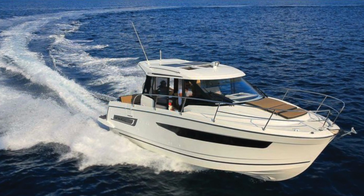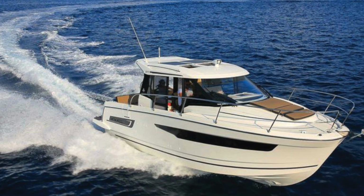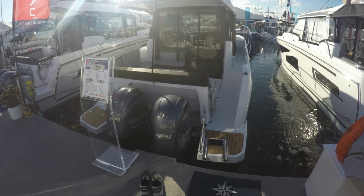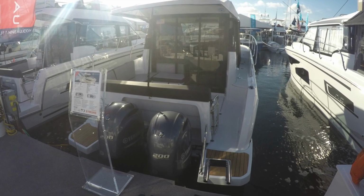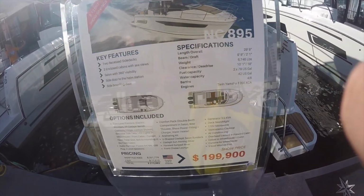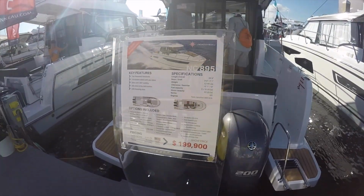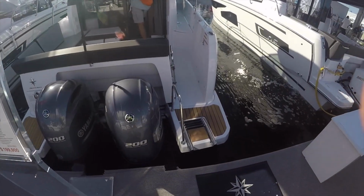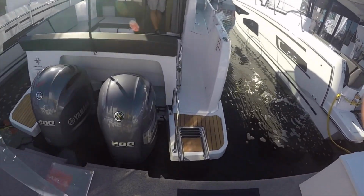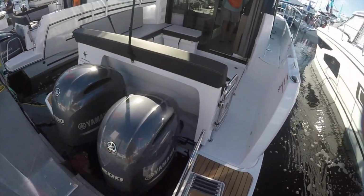Today we're looking at a Jeanneau 895 Weekender. The reason we're looking at this boat and others like it is my dad is currently in the market for a mid-range cruiser to cruise the Great Loop and the Bahamas on, also go fishing on. The boat is 29 feet 9 inches long with a 9 foot 9 inch beam, powered by twin 200s. That's the upgraded engine.